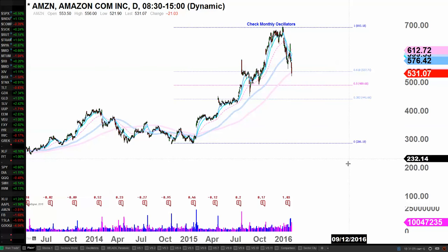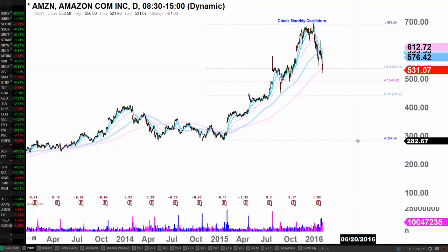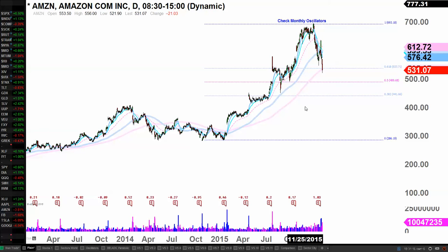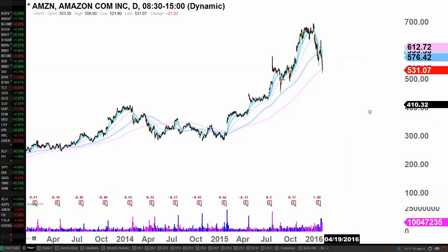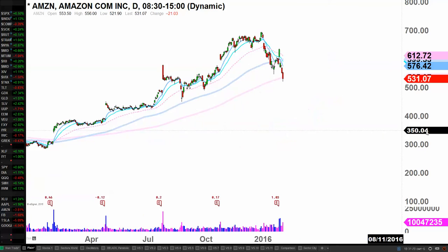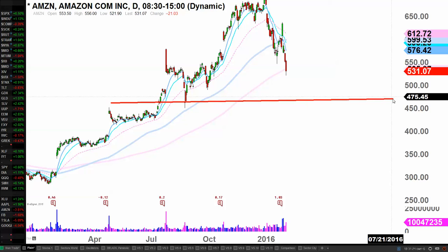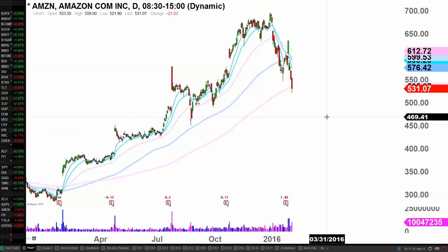So obviously Amazon looks bearish at this point. Price action tells us that there's still a warning sign there, and it looks like there's a correctional phase, and people are kind of taking their money out, taking profit here. But I think next level support will be right about here at 475. So I think this is kind of time to stay away from it.